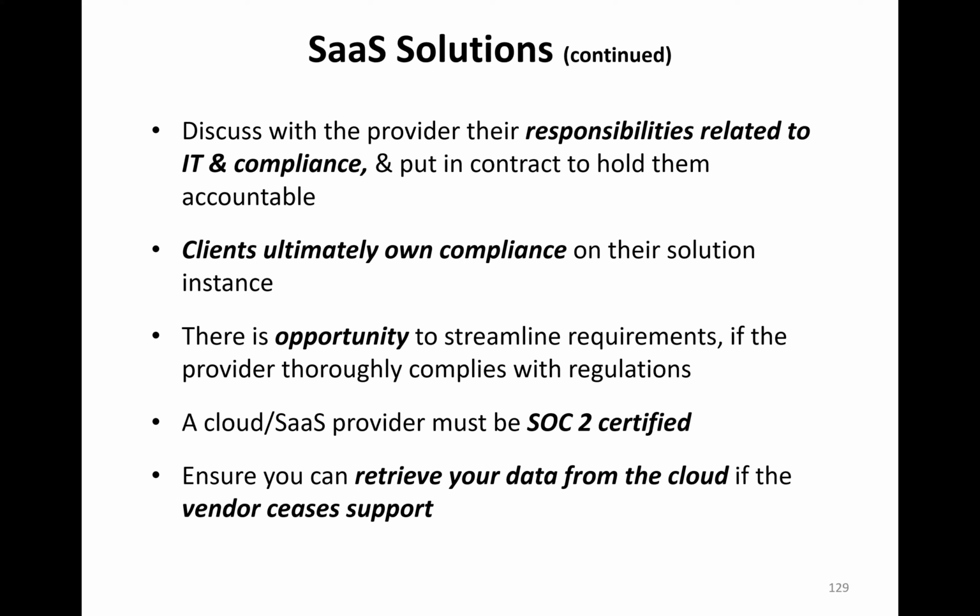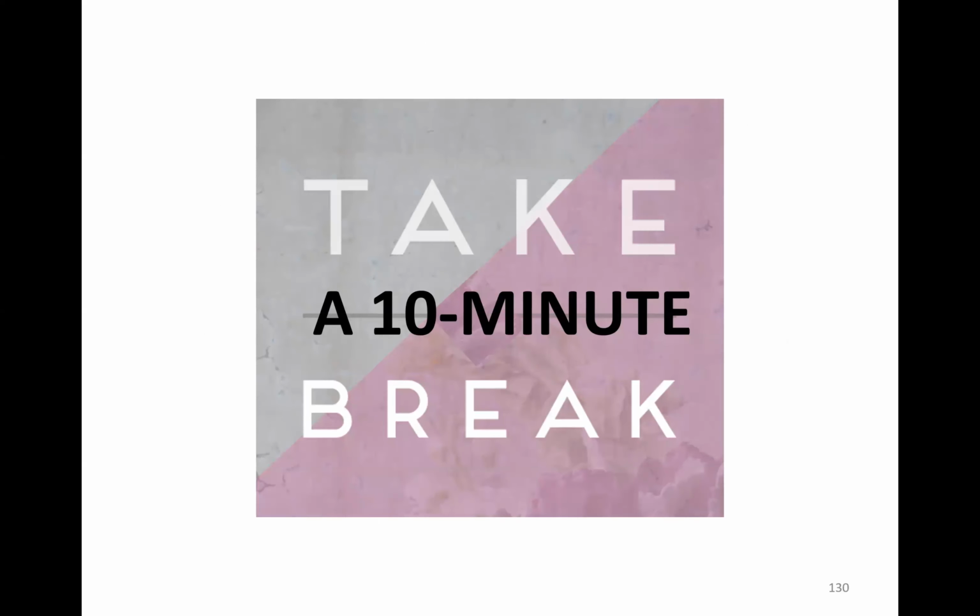There's an opportunity to streamline requirements if the provider thoroughly complies with regulations. And you also want to make sure any cloud or SaaS provider is SOC 2 certified. That's the current standard for cyber technology. You also want to make sure that wherever your data is stored, you have an agreement with the vendor that if they are going to pull the plug for any reason, you have at least 30 days notice in order to retrieve your data from the cloud before they pull the plug.